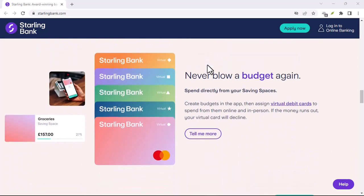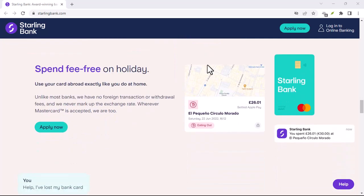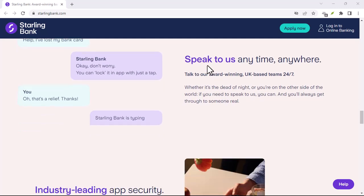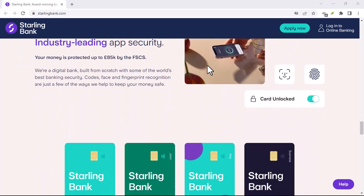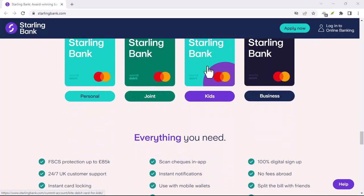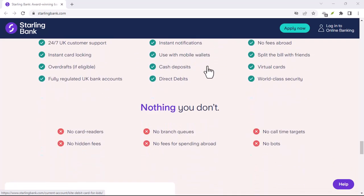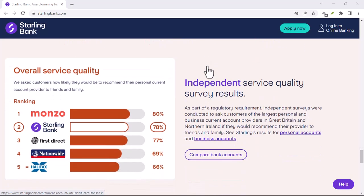When we're young and single, we might just need a basic checking account to manage our day-to-day expenses. But as we get older and our responsibilities increase, we might need to open a savings account, a joint account with our partner, or even a business account. That's where Starling Bank comes in. They offer a variety of different account types to meet the needs of different customers. So, let's take a closer look at what they have to offer.